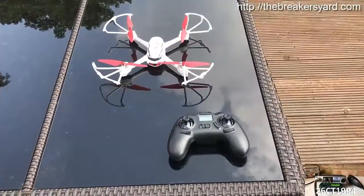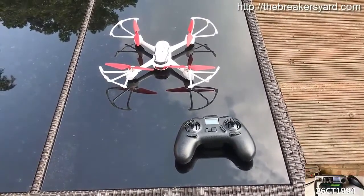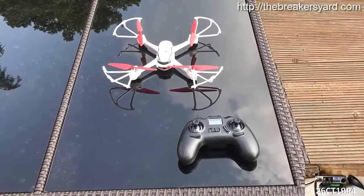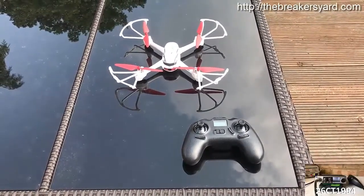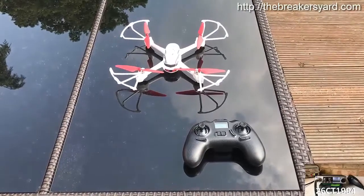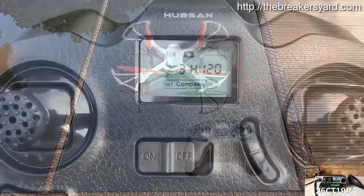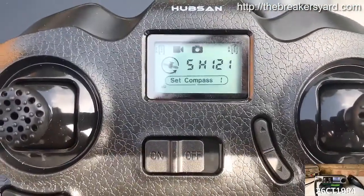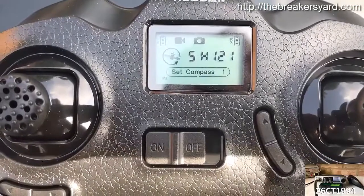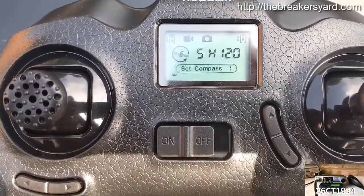So I got everything charged up now. I brought it all out into the garden to have a look at the controller and what needs to be done with that. We've got to pair the device with the controller, but that should be fairly automatic, and do the GPS. To switch the controller on, a few things to show you. On the left is the battery of the controller itself, on the right is the battery of the drone, so you can keep an eye on that's gone.